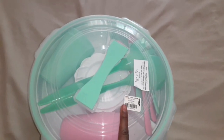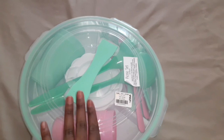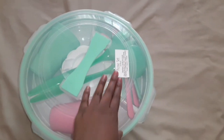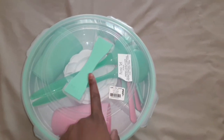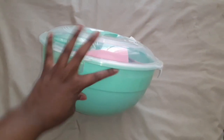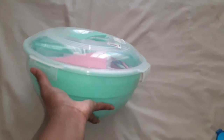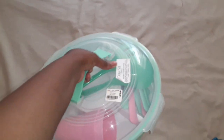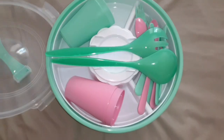And then I got this. It was on sale for 99 rand, but when I got to the till, it was 70 rand. And this is a 33 piece picnic set. So it actually consists of this salad bowl and the lid with a handle. You can just carry it like this. And let me just open up and show you guys everything inside.